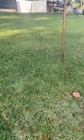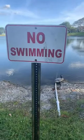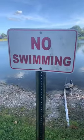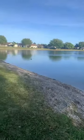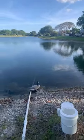Look, y'all. I'm going to put the rod to the side right here. Hold on. I'm going to show you guys what the sign says right here, because I was wondering if this lake is dangerous or not. As soon as I got here, I saw this sign. It says no swimming. I don't know what they're trying to mean by that. Alligators. I mean, this lake is really big. Everybody in this chat right now, comment down below if you think this lake has alligators. And I'm actually going to start a poll. Does the lake have alligators?